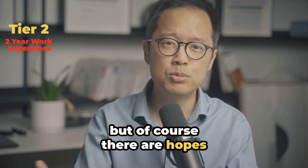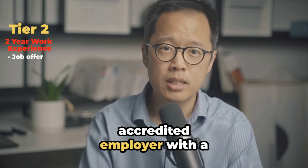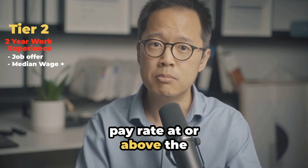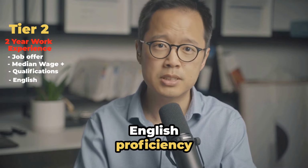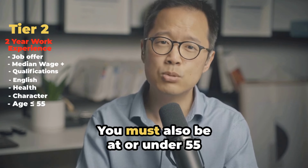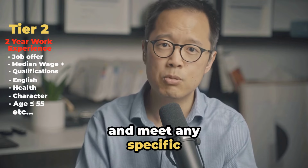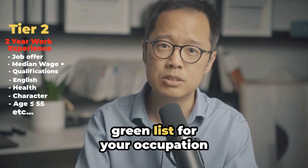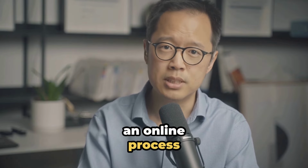But of course, there are hoops to jump through. You need a valid job offer from an accredited employer with a pay rate at or above the median wage, qualifications, and proof of English proficiency, and you must meet health and character requirements. You must also be at or under 55 and meet any specific requirements stipulated in the green list for your occupation. Applying for one of these visas is an online process.